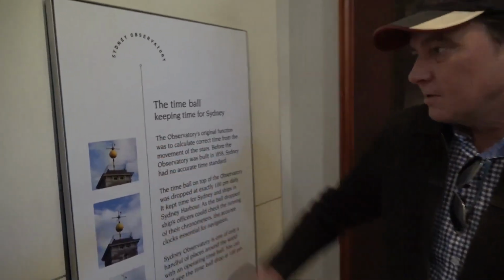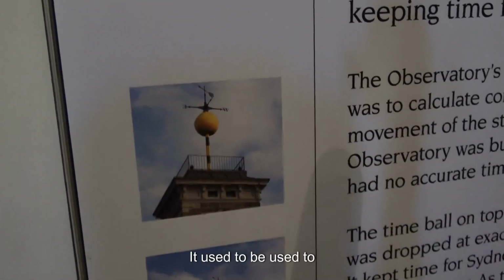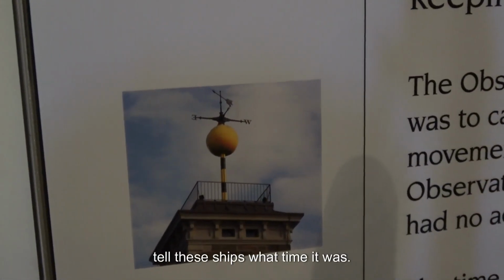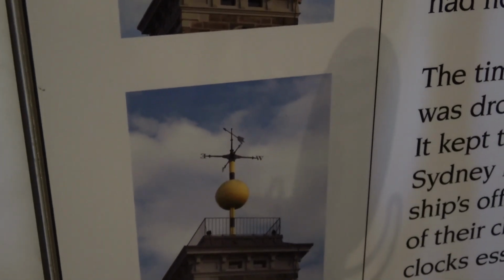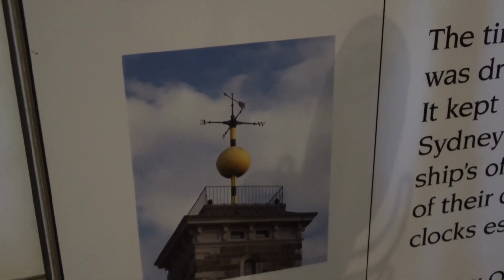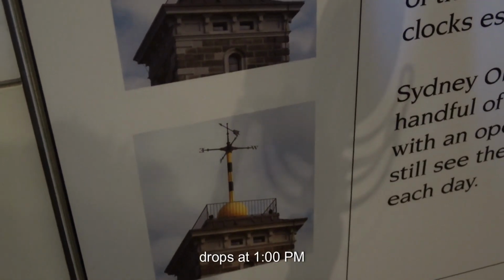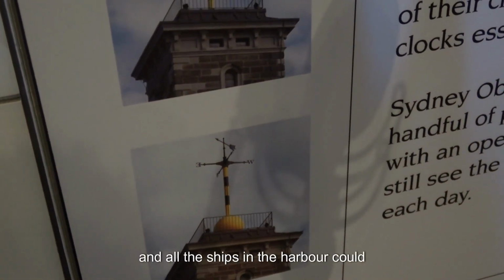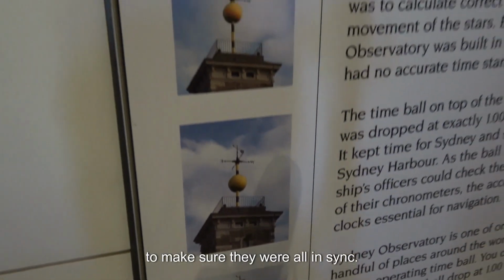Time ball on top of Sydney Observatory. It used to be used to tell the ships what time it was. And what time does it drop, Jeff? It drops at 1 PM and all the ships in the harbour could calibrate their chronometers to make sure they were all in sync.